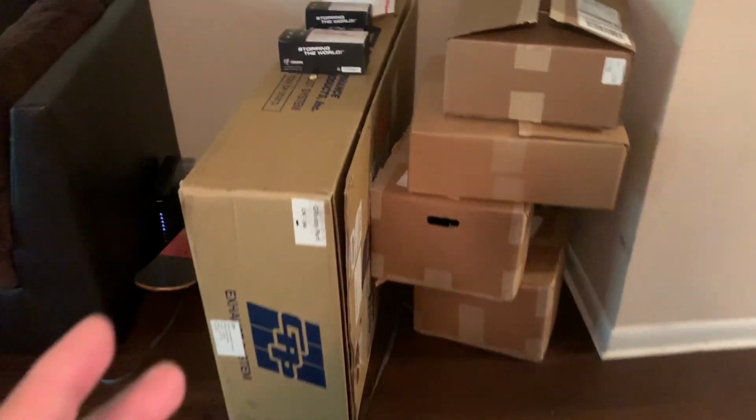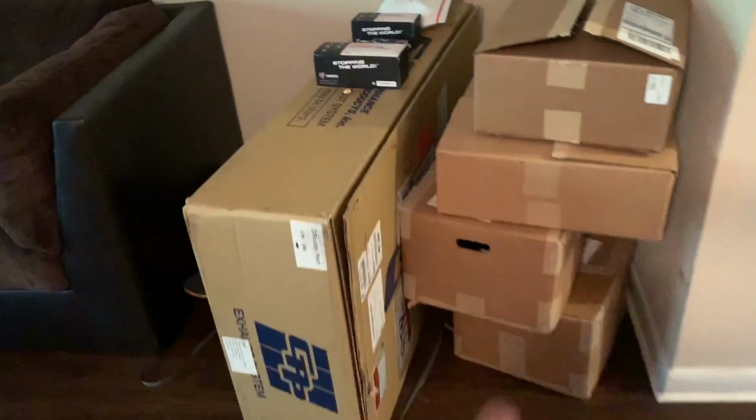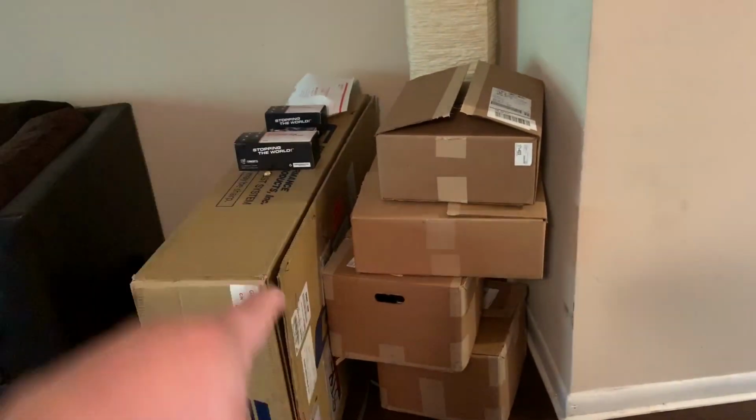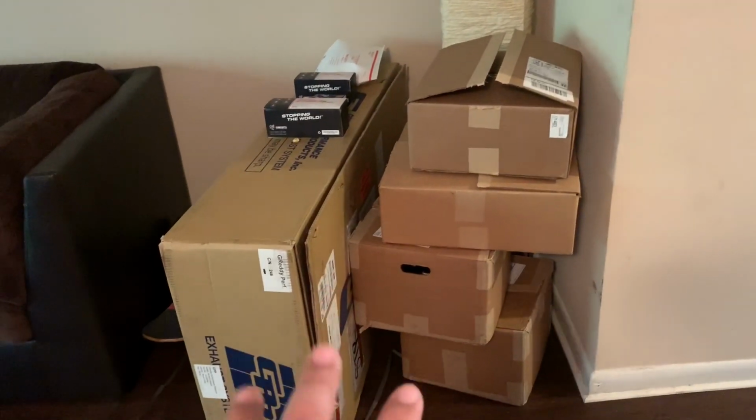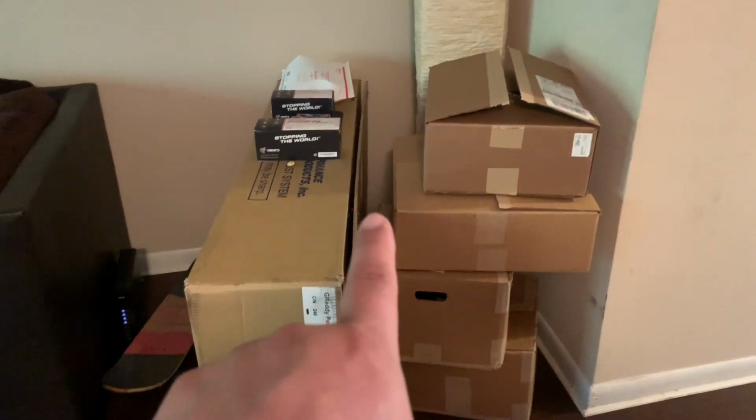Let's get to it. So what we got here, look at it. This is my whole pile of mess that my wife wants to kill me because I have this all cluttered and she don't like to see any of this. If you remember before, this is where I had my rims, my tires over here. And talking about that, I'm gonna be doing a video on that coming soon.